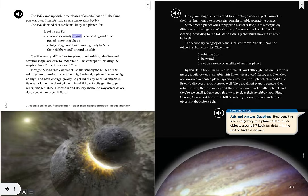Is round or nearly round, because its gravity has pulled it into that shape. 3. Is big enough and has enough gravity to clear the neighborhood around its orbit. The first two qualifications for planethood, orbiting the Sun and a round shape, are easy to understand. The concept of clearing the neighborhood is a little more difficult.